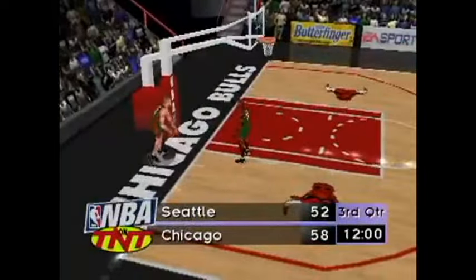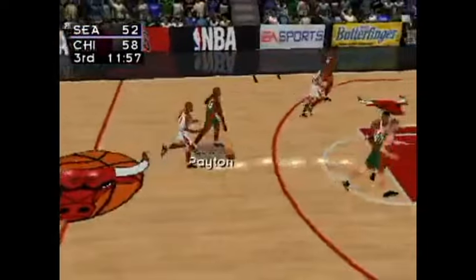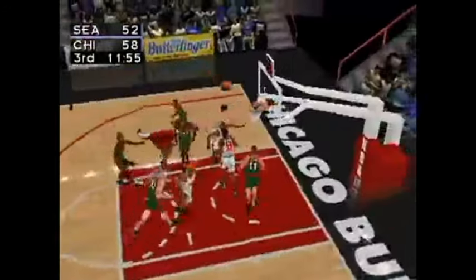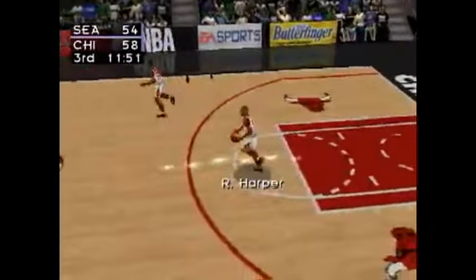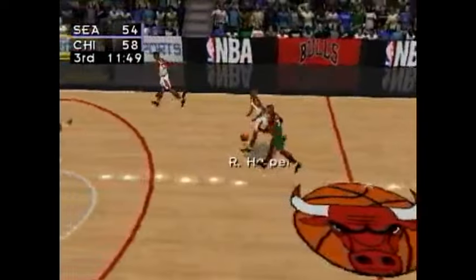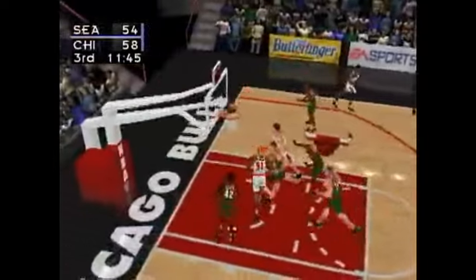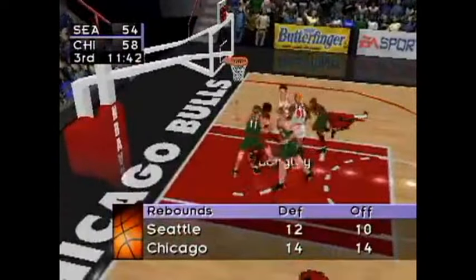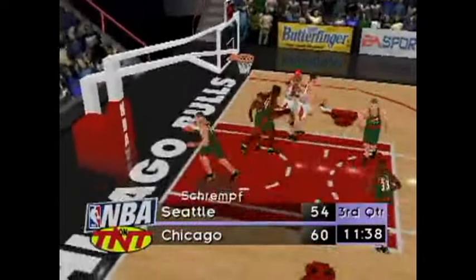Time now for the start of the third quarter. Inbound pass to Payton. Puts up the jumper. He gets the bucket. Inbound pass to Harper. He pump fakes. Shoots. Harper off target from outside. Longley pump fake. There it is.